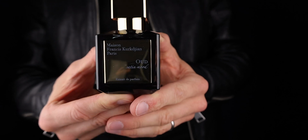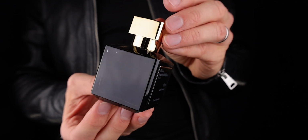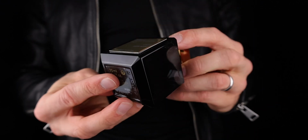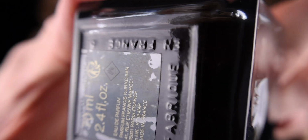I must say they both come with stunning bottles and stunning cardboard boxes. It's truly a luxurious experience. Some more expensive fragrances just come in a normal cardboard box. Not with these. They come with amazing packaging, so you'll definitely feel very special when you receive it, and I think it's part of the experience. In terms of packaging and everything, the attention to detail, the MFK mark in the glass, everything is tip top.